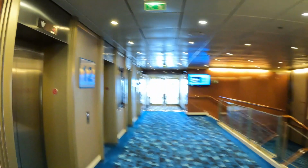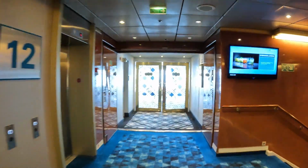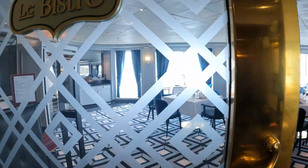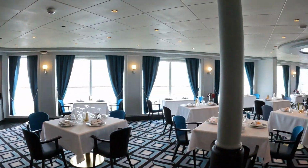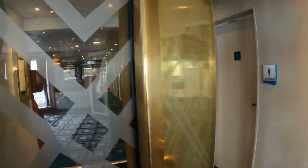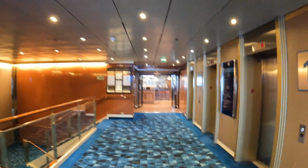Across is Le Bistro, which is where Topher and I will be eating tonight. Elegant French. Okay, let's get in and take a look. Alright, that was it for Deck 12. Now we move on to Deck 11. See you there.